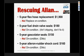If something is wrong with the shock cord, the airplane will feel a little funny, but it's not dangerous. It's not going to fall out of the sky. And you take it in and you say, change the shock cord. It's about a 15-minute job. Silly to be doing that on a fixed timetable. You do it on condition.